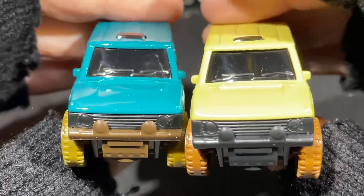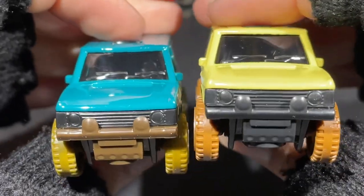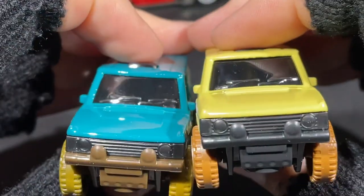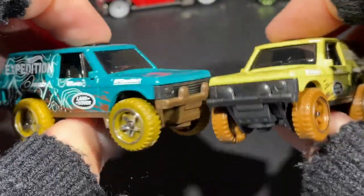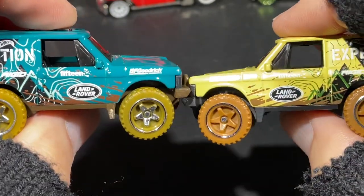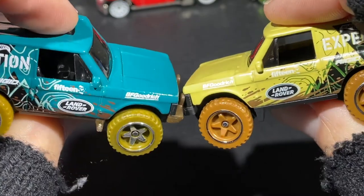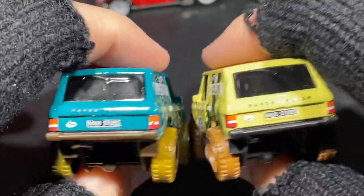They do have the windshield wipers. They do have the mirrors on the side, side view mirrors. They do have a little sunroof or moonroof up here. Very nice to see the little mirrors on the side there. It looks more realistic. They have the little windows, corner windows in triangle shape. The windows are rolled down. They are right side drives.